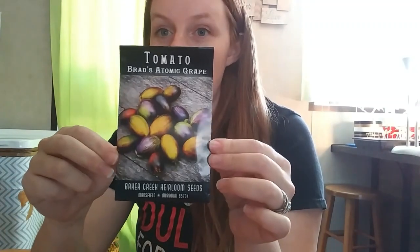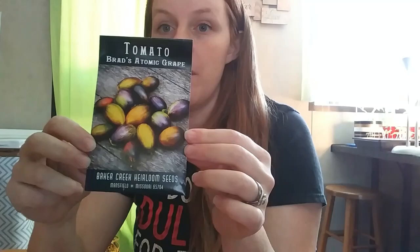But since you guys said five, we had to narrow it down just for you. It was really hard to pick, and honestly, there's just so many. So I had my kids and my husband help me out. So these are the five we have agreed upon. Four tomatoes. We're big tomato lovers, and my kids eat cherry tomatoes like crazy. So the one I'm most excited about is Brad's Atomic Grape Tomato. I just love it because of the colors, and I heard that it had just the best taste ever.